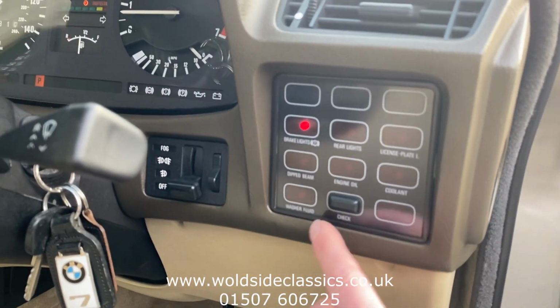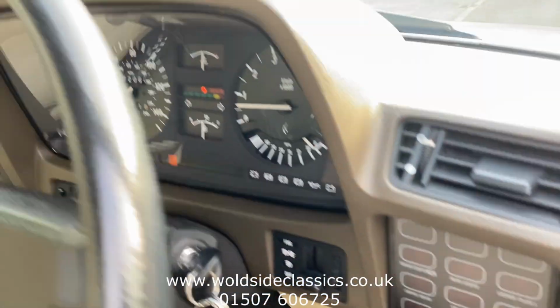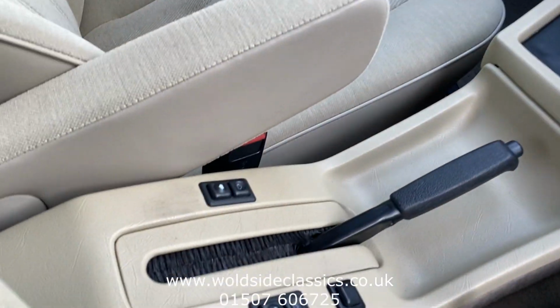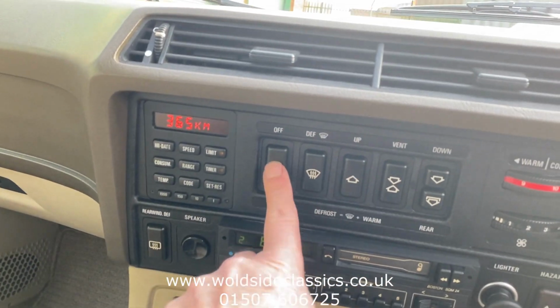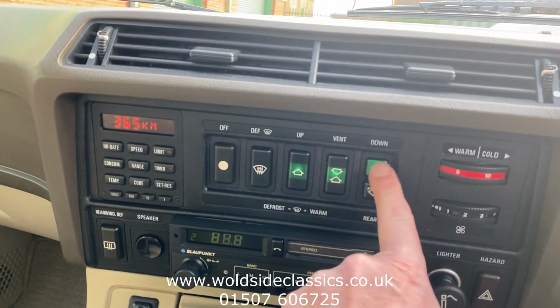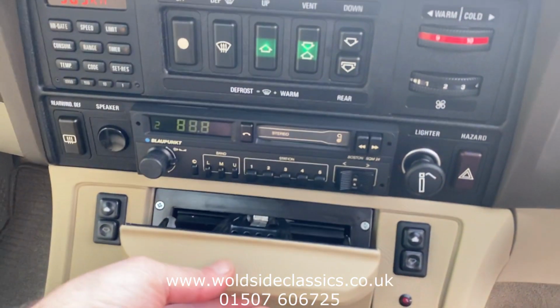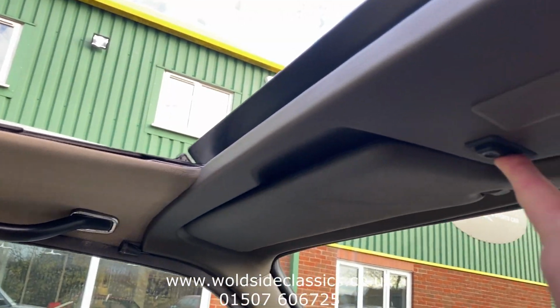It's fitted with the BMW check system. Press the brake and it takes the brake light out there. 72,060 miles. Automatic transmission, obviously, 4-speed. Electric rear windows, electric front windows. Heater, which all works. We've also got the trip meter there, an early trip meter. Ashtray, etc. Sunroof, slide and tilt is all working.